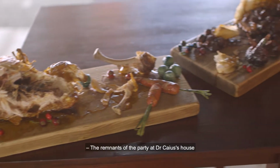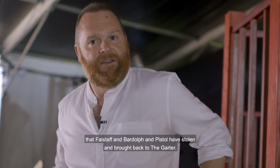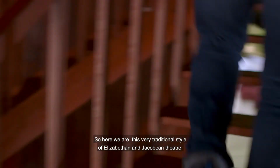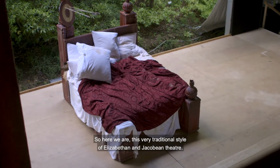The remnants of the party at Dr. Caius's house that Falstaff and Bardolph and Pistol have stolen and brought back to the Garter. So here we are. This very traditional style of Elizabethan and Jacobean theatre.